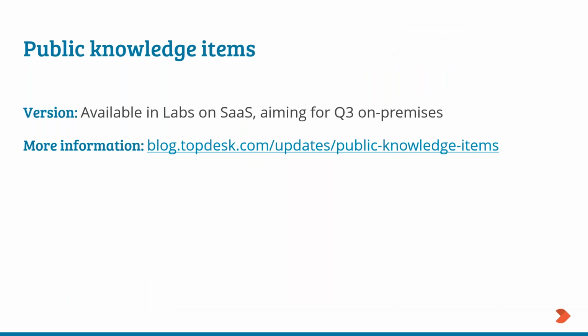So right now, this is available in labs on SaaS. That means it's for enterprise customers only. And I think late this quarter, maybe next quarter, we're going to remove it out of labs so it's available for everyone. And we're also going to bring this to on-premise customers. And again, one of my colleagues wrote a blog about it with more details.